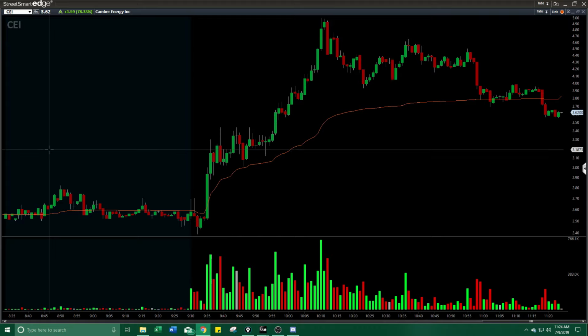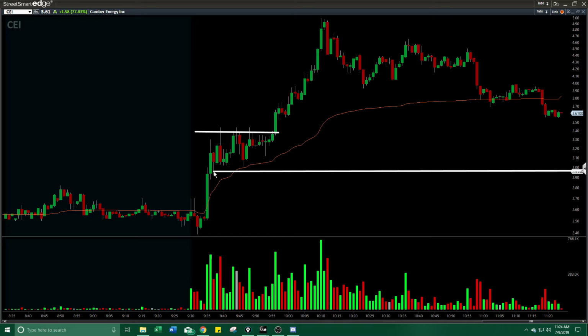CEI really set up nicely. I like the way this set up, right at this 350 area, it found resistance. And when it came back down, it was really liking to bounce off this $3 mental level. And from this $3 mental level, it just got tighter and tighter, making an ascending wedge. Then breaking out of the ascending wedge, running all the way up to this $4 mental level.